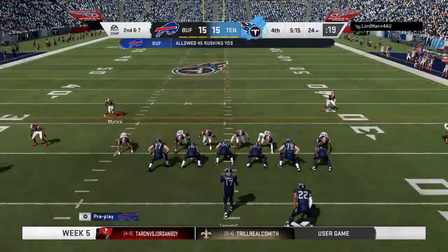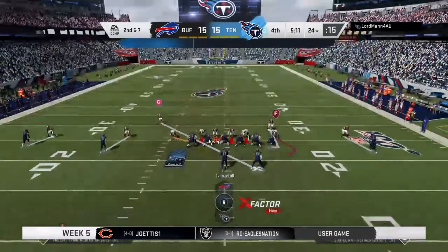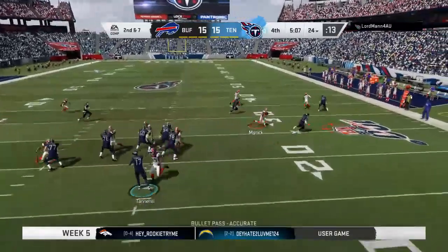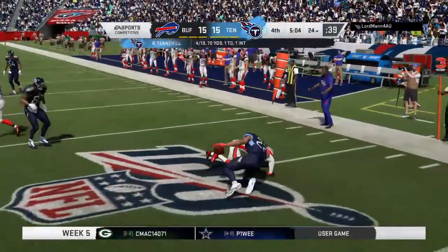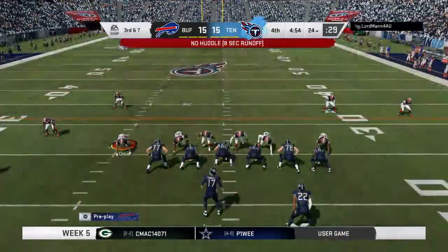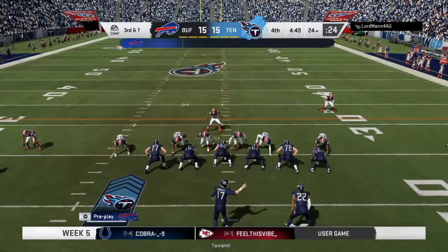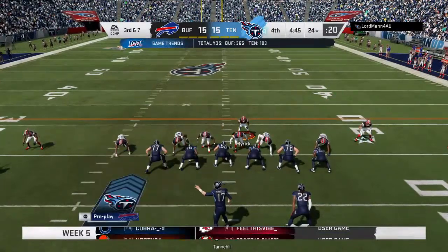The last run got 3. Now here's 2nd and 7. Now Tannehill. He completes it to Henry. No yardage to speak of whatsoever. Leads to a third down. The Titans on third down, a pretty woeful 0 for 5 thus far. This is 3rd and 7.